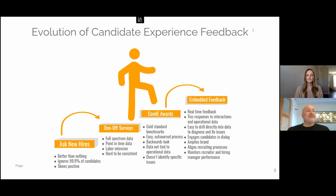And for that reason, it's going to skew positive. I think that's pretty intuitive. When it comes to one-off surveys, they're great. You can get broader data, you can go deep, you can get information about your entire hiring process. The one drawback to that, or a few drawbacks, is it's point in time data, right?